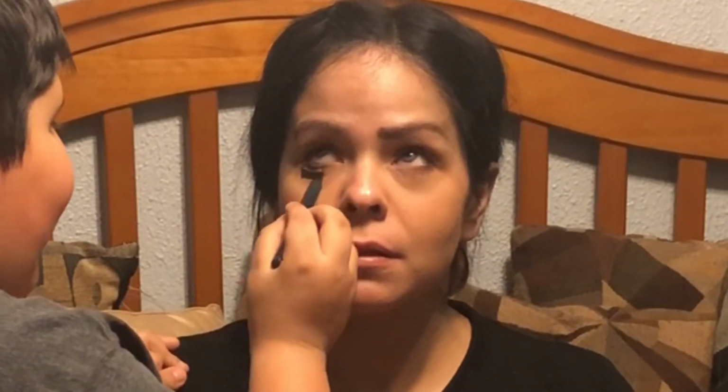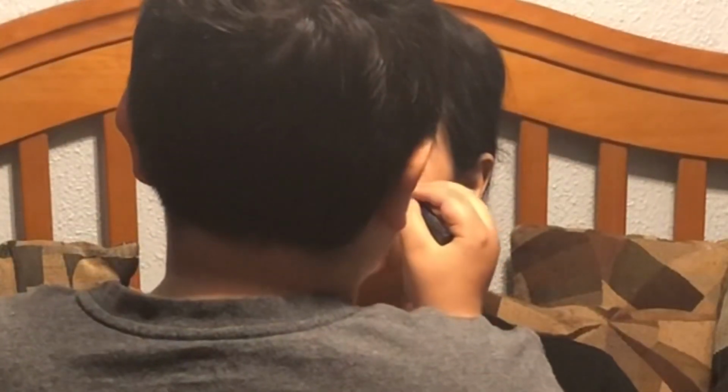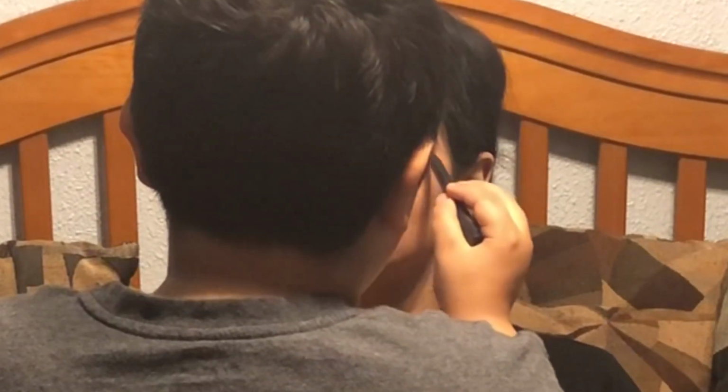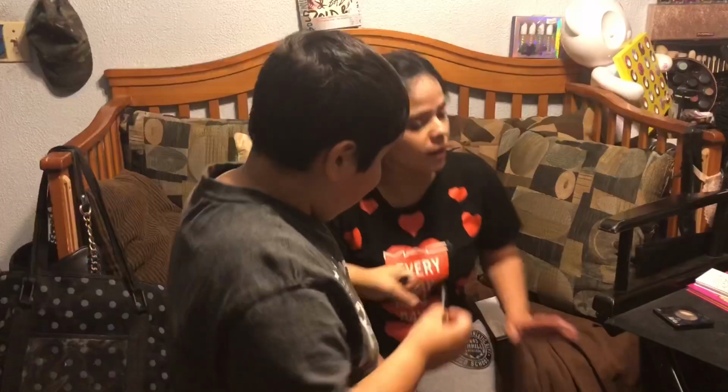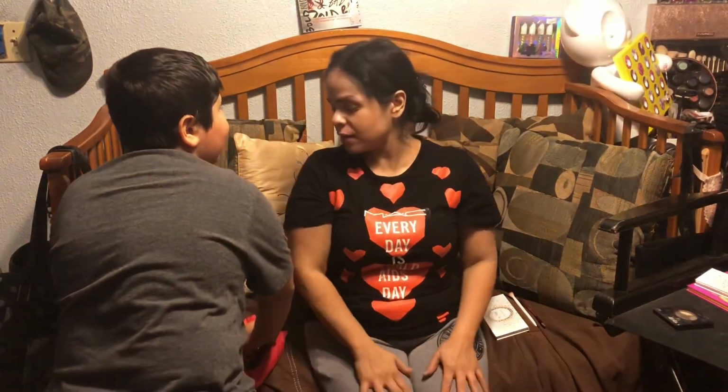Is that up a little bit? Can we take that out? Oh god. You know, I'll say that actually does not look that bad. One eye looks way better than the other one. Can I get a makeup wipe to take off the other one? There's makeup wipes right there. I kind of messed up a little bit. It's okay, you can take it off. That's the thing about makeup, you guys, is you can remove it. It's not permanent, it's not forever, it's just for fun.